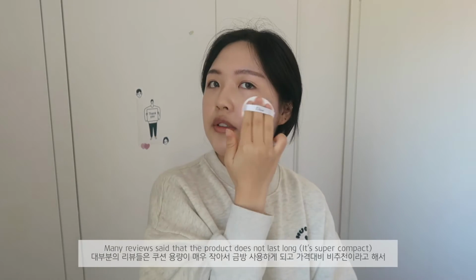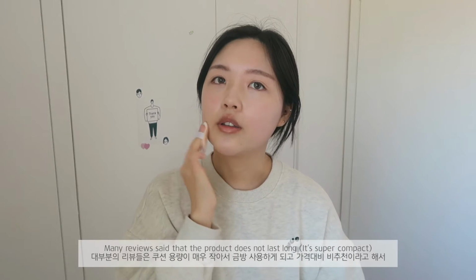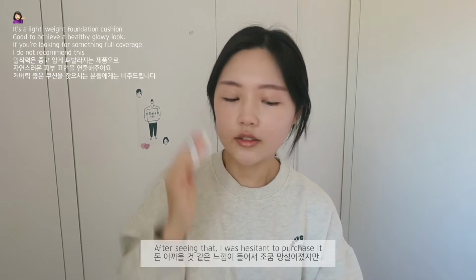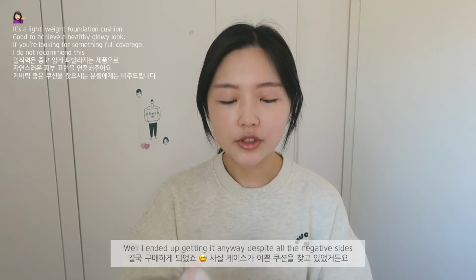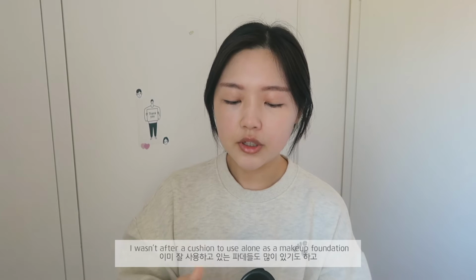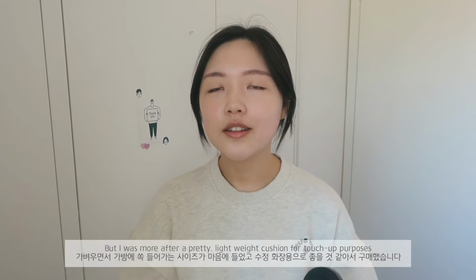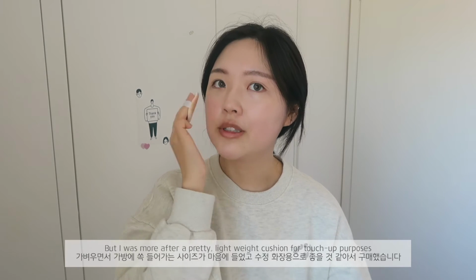And a lot of reviews said the product dries up quickly and it doesn't last very long compared to its price. So I was really hesitant on buying this product, but I ended up getting it because I wanted a pretty cushion, and I wanted a cushion that I wouldn't use for a foundation like this. I wanted a cushion that I would use just to touch up when I'm outside.